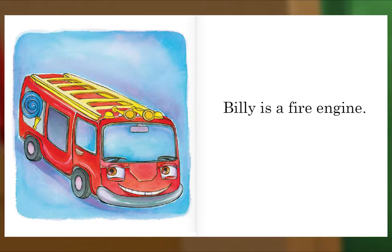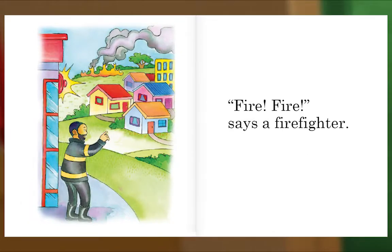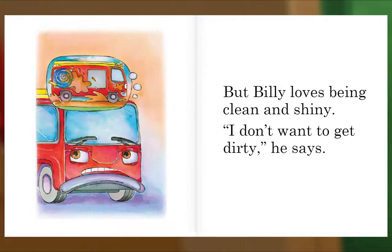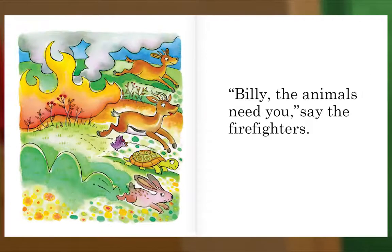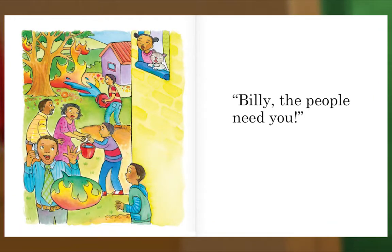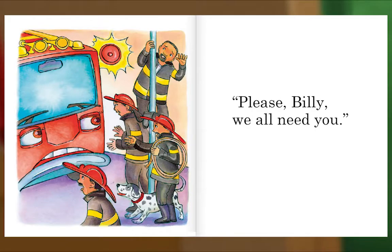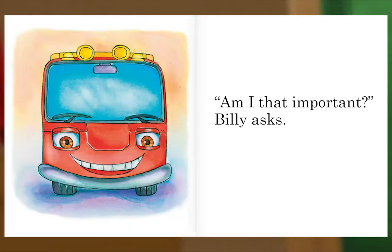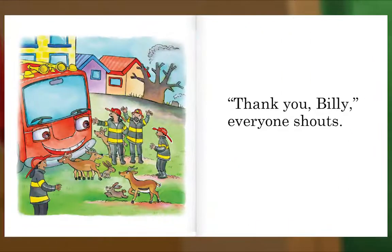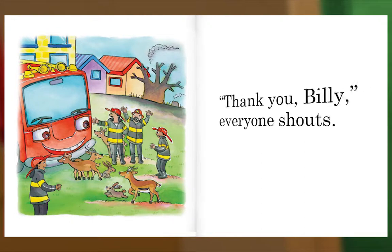Billy is a fire engine. Fire! Fire, says a firefighter. Oh no, let's go, says another. But Billy loves being clean and shiny. I don't want to get dirty, he says. Billy, the animals need you, say the firefighters. Billy, the plants need you. Billy, the people need you. Please, Billy, we all need you. Am I that important? Billy asks. Yes, you are. Let's go. Thank you, Billy, everyone shouts. The end.